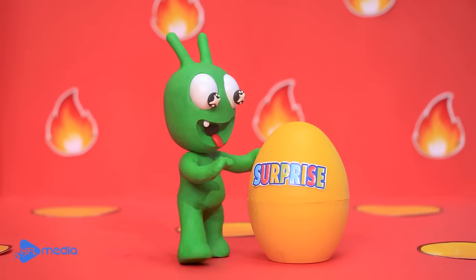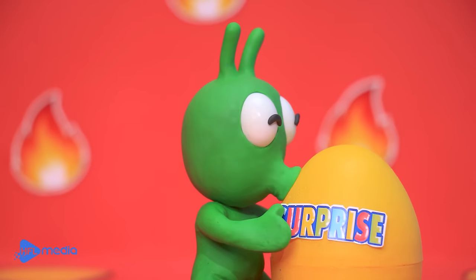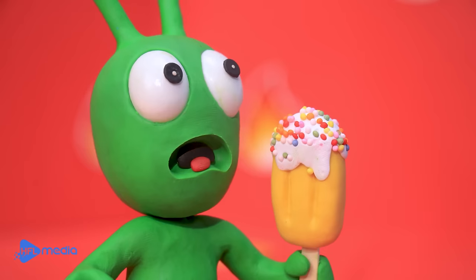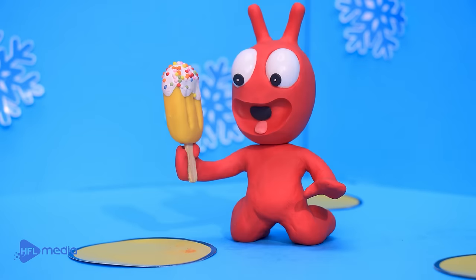Pea Pea is very lucky to see a surprise egg. It's an ice cream cone. Pea Pea loves to eat ice cream. So strange. Through the hole, Red can get Pea Pea's ice cream.